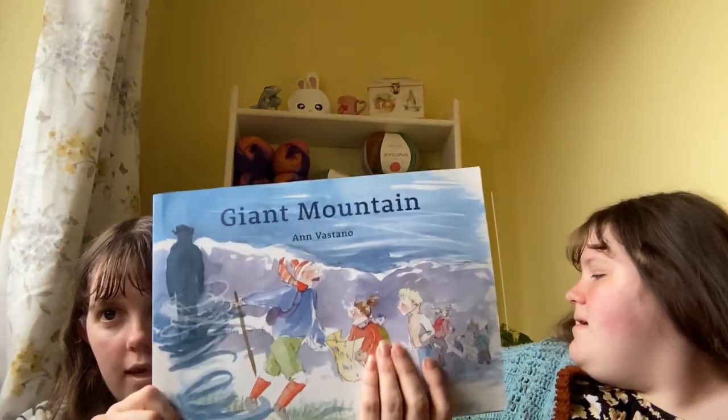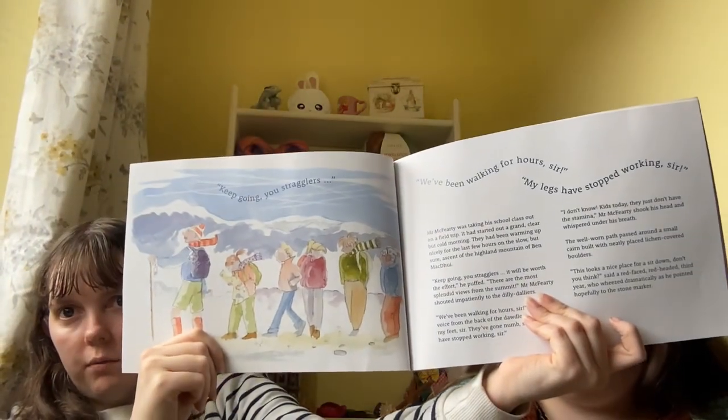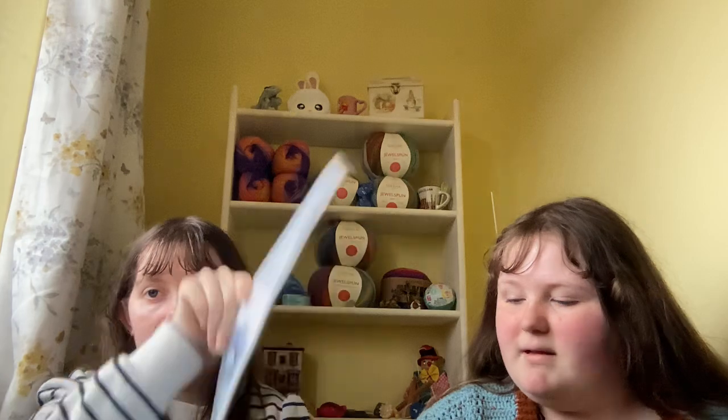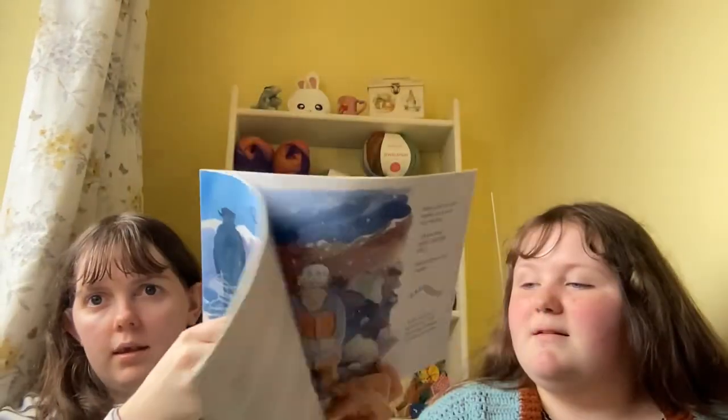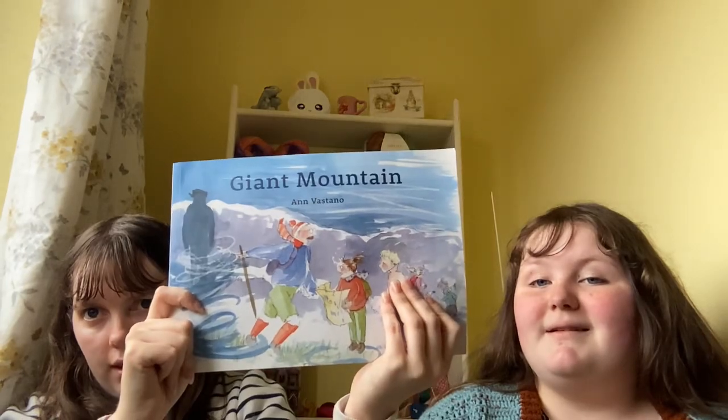Next, I have this one. Giant Mountain by Anne Vastano. I think that's how you say it. Yes. Here's the artwork. It's another good one. That's pretty.